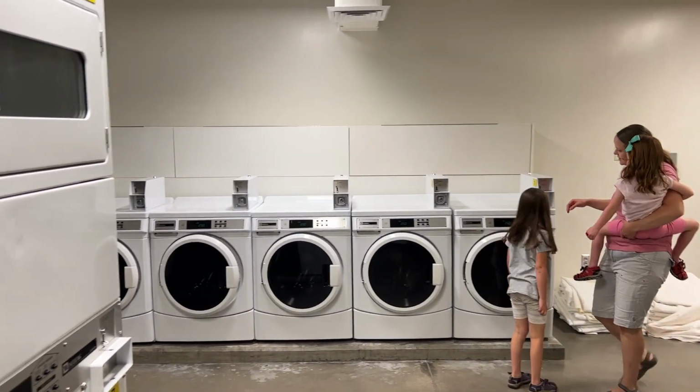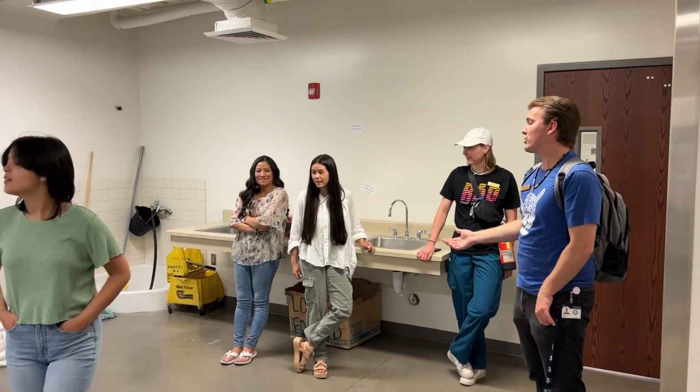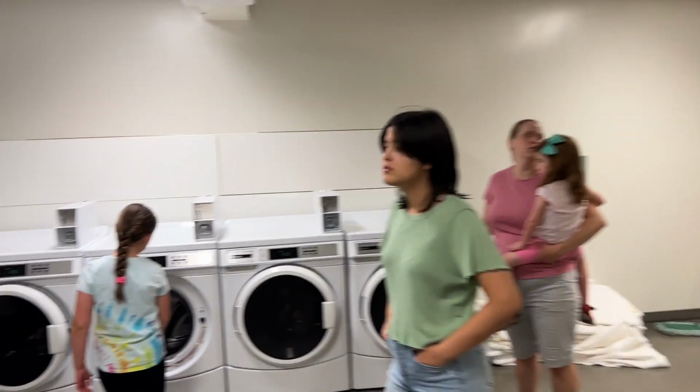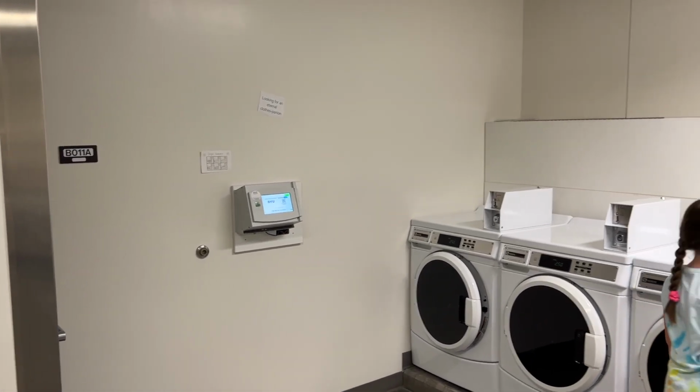So this is the laundry room. You can use quarters for it, but I will just say right now it is far easier and far cheaper to pay on the terminal over there. It's easier to use Cougar Cash.